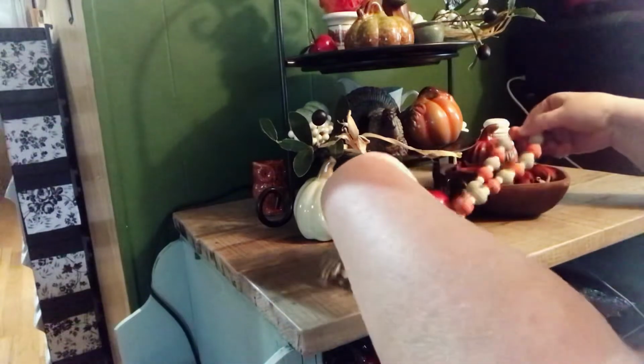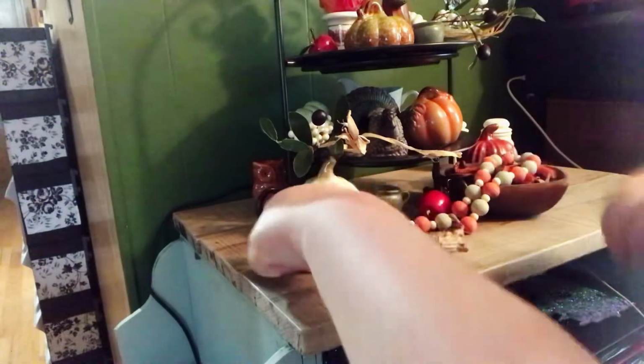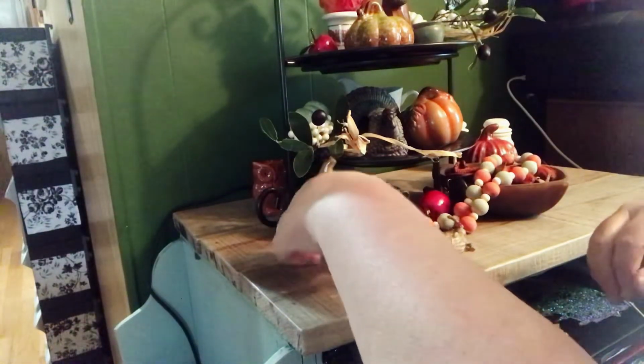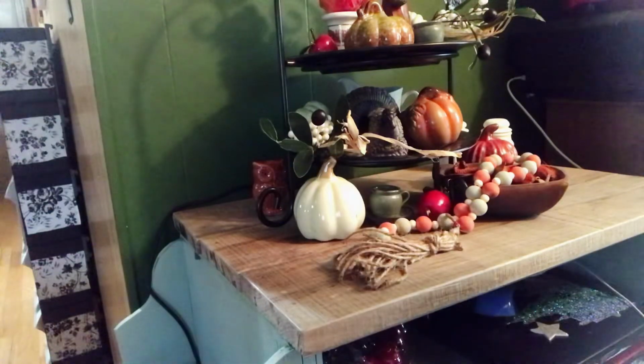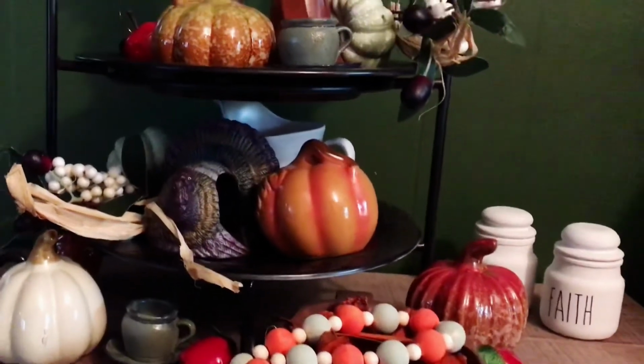And I draped my fall beads that I made a couple of weeks ago, and just drape them across my acorn dish. And I'm really happy with the way it looks. I think it's beautiful. And here it is all together.